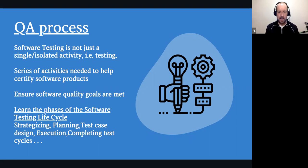It's testing. Most people that are getting into these new fields or learning about QA see it as just a testing role. It actually consists of a series of activities needed to help certify software products. So you need to learn these different activities, and they each have their own completion status. Each step that you complete in this series of activities will lead you to the next step, in essence. So you need to ensure the software quality goals are met. That's the big thing of all, the most basic thing.